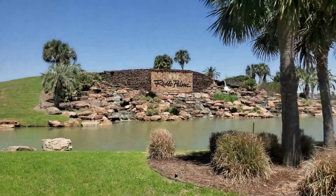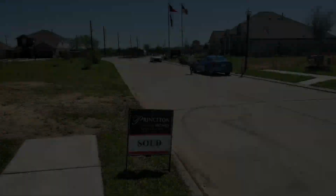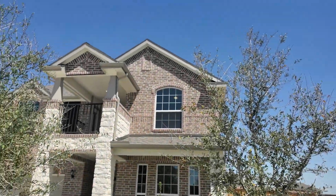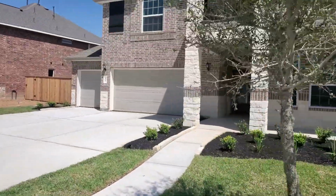however you choose to pronounce it. Now we're at Princeton Classic Homes, and we're going to be touring the recently sold Garner 3 floor plan. Now the Garner 3 is a 5-bedroom, 3.5-bathroom, over 3,200 square foot, two-story home.